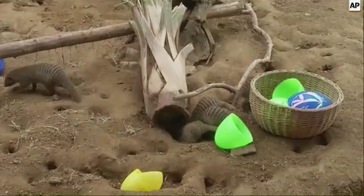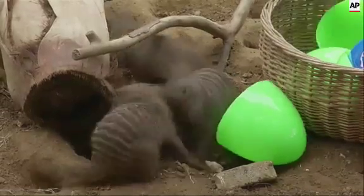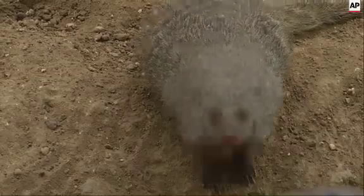One of the things is we could just hand them the mealworms, but it's more fun for them, more stimulating physically and mentally to actually break open something, dig for them, really try to find them, which is something they would do in the wild. So we're trying to encourage some natural behaviors from the different species here at the zoo.